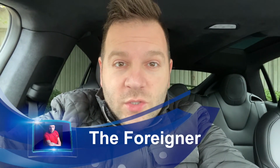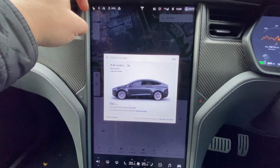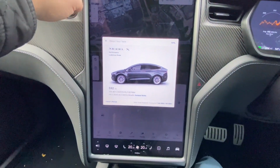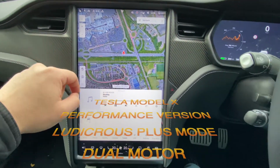One more time we're gonna try to have a bit of a workout with the Tesla Model X, which I'm gonna show you in a second. As you can see here on the screen, it's the Tesla Model X Performance Ludicrous mode, only done nearly 600 miles, so it's still pretty new.